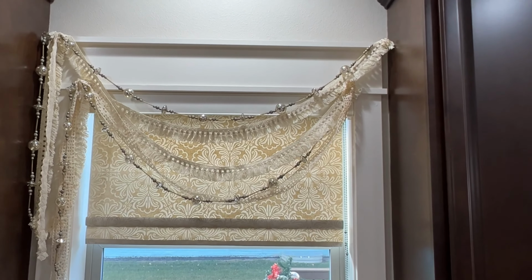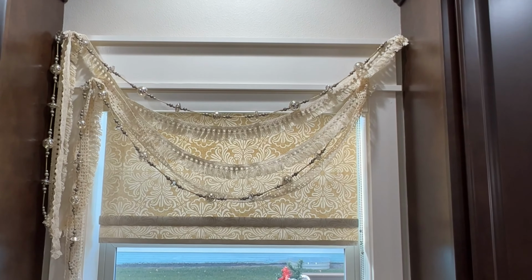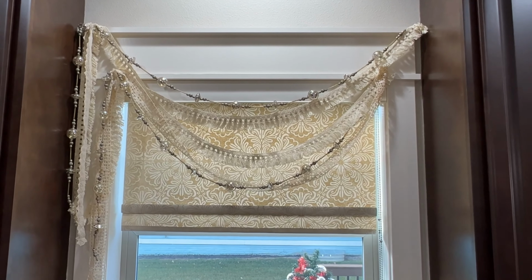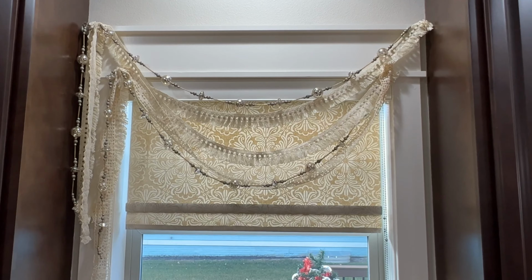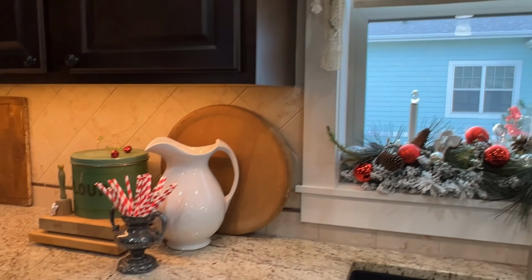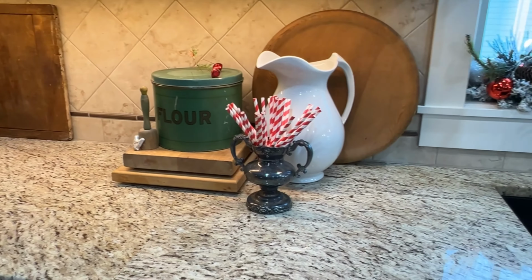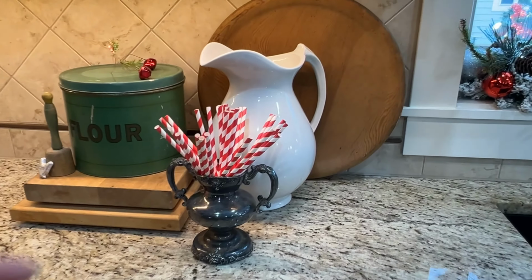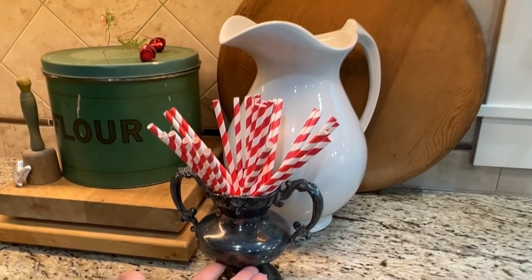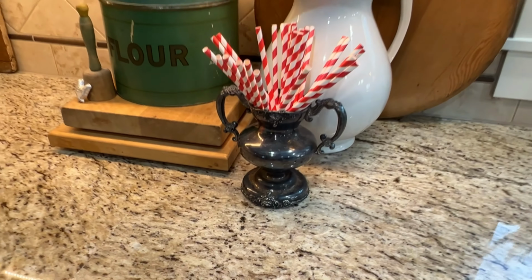And then I shared this also with this little garland and the lace scraps. I really planned on adding the red ribbon to it, but like I said, I ran out of red ribbon super quick, and at the price point that it was at, I just didn't want to get any more. I did have these red straws from quite a while ago. I had them out for red, white, and blue stuff, and I love, love, love this little silver sugar bowl, and just stuck them in there.